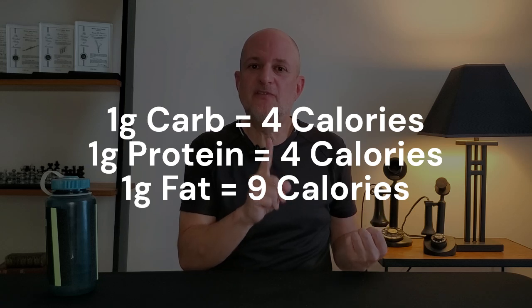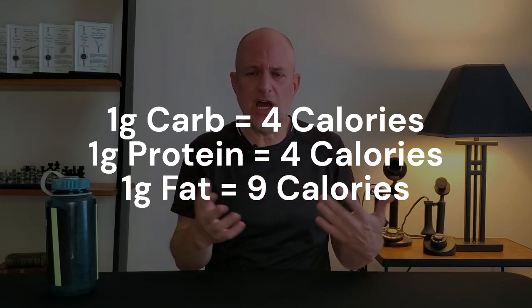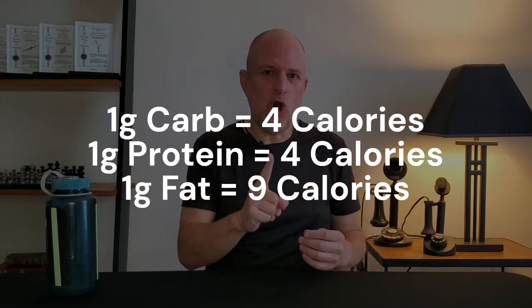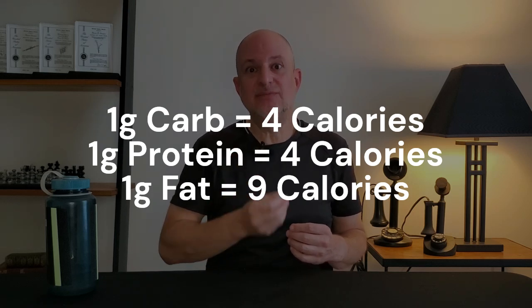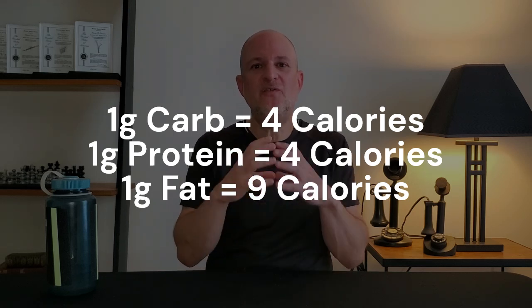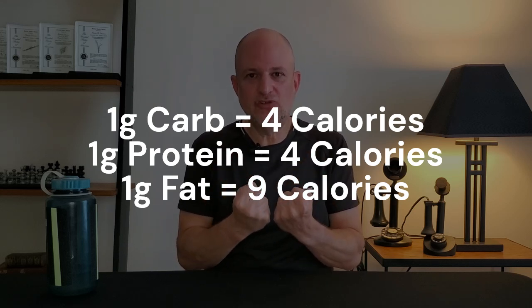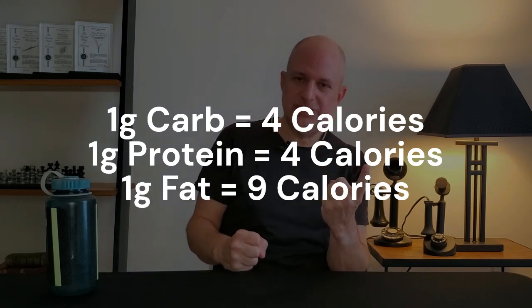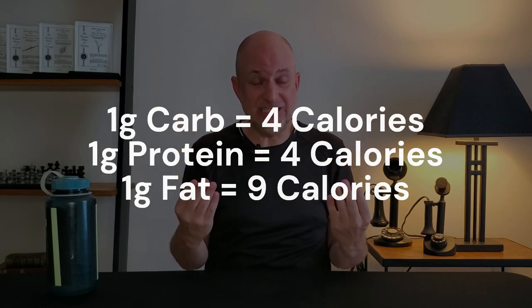But 1 gram of fat, doesn't matter if it's animal fat or vegetable fat, like avocado, doesn't matter what kind of fat it is, 1 gram of fat is 9 calories. That's more than double. So fat is the most energy dense macronutrient we have, and a carbohydrate, including sugars, and a protein are both only 4 calories each.